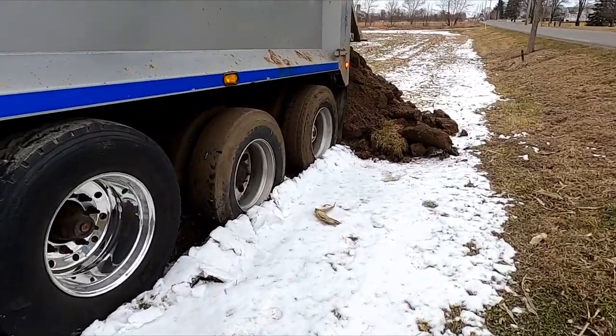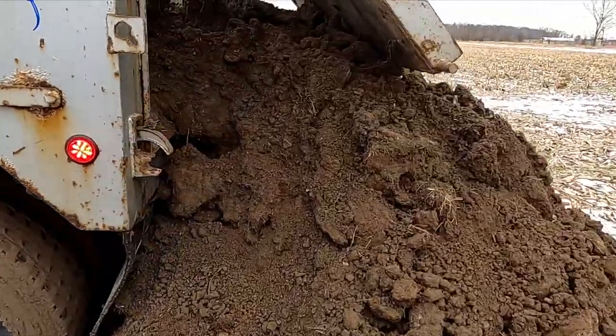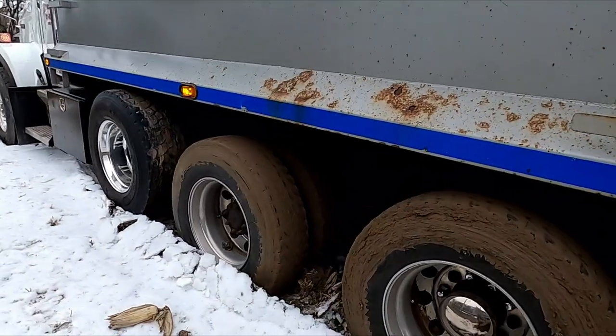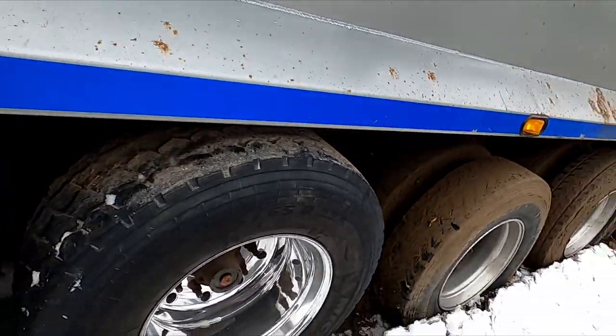Well, there you go, first load, and she's already stuck. Locker didn't seem to want to work, so Jake's coming with the skid steer, and we still got half a load. It's not super buried, but it's slick enough. All she does is spin.